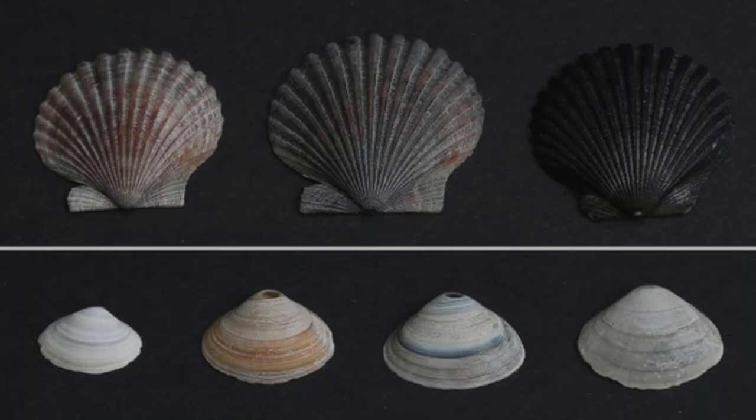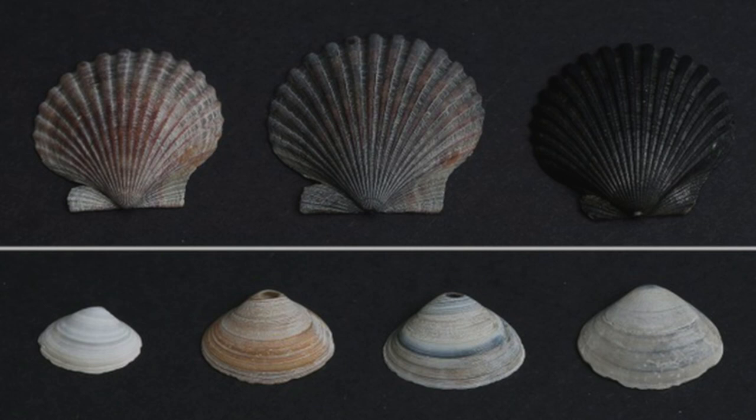Sometimes you can see the same shell, but in a different color. The black bay scallop that you see isn't naturally that color, and neither is that brown Atlantic surf clam. Shells stained brown or orange got that way because of iron oxide forming along the microscopic cavities of dead mollusks. Up to 30% of the shells on New Jersey beaches will be brown.